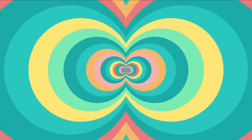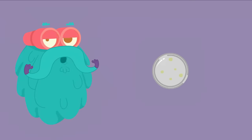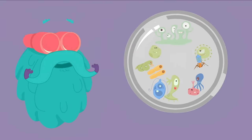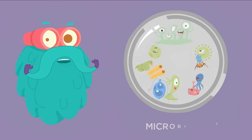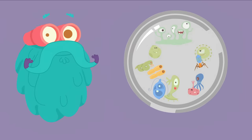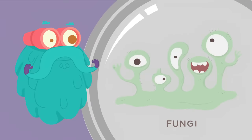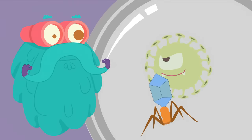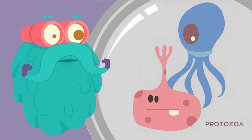Zoom in! There are some living organisms that cannot be seen with bare eyes and can only be visible with a powerful microscope. These organisms are called microorganisms or microbes. There are five types of living microorganisms: fungi, bacteria, viruses, algae, and protozoa.